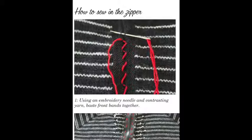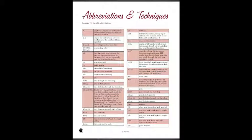The book also contains a picture tutorial for how to insert a zipper in a sweater. Having never done this myself, it is nice to have this information readily available right in the book. At the end of the book, they have an abbreviation and techniques section that lists all the stitches that are used in the book and any special techniques that are available in the book as well.